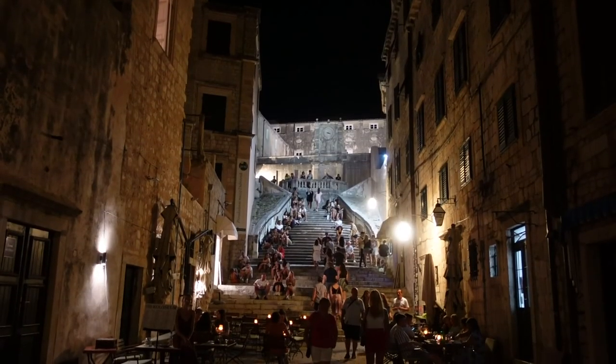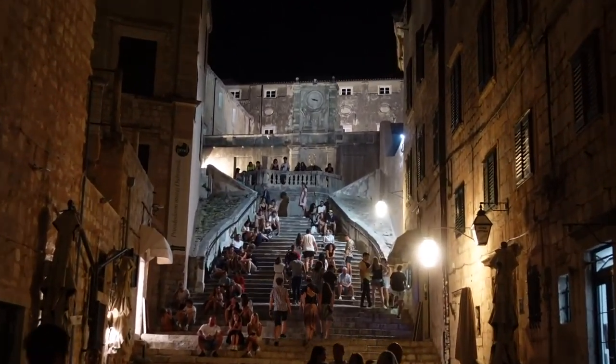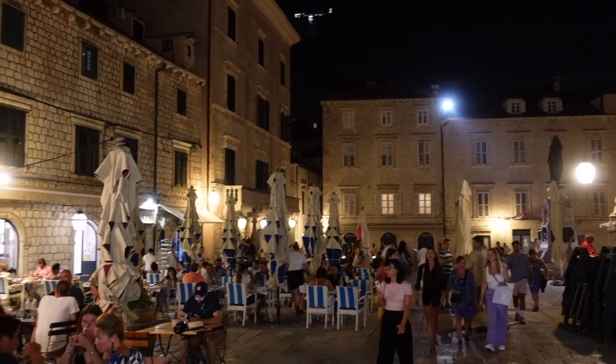My favorite activity in Dubrovnik, however, is, to be fair, just walking around the city and discovering some nice small streets, beautiful buildings, taking photos and really just enjoying the city.